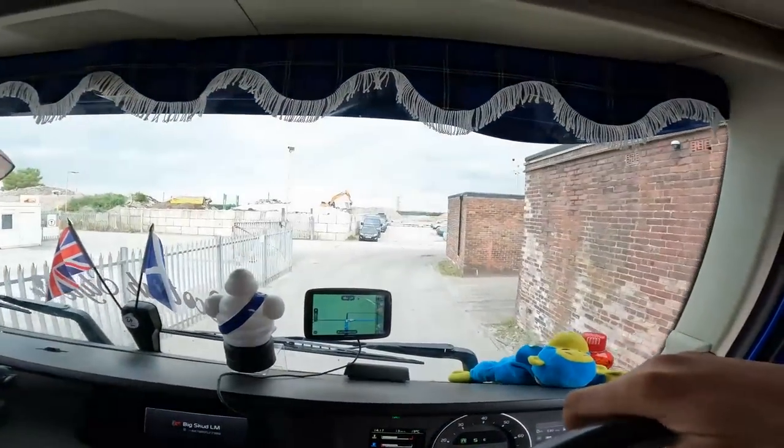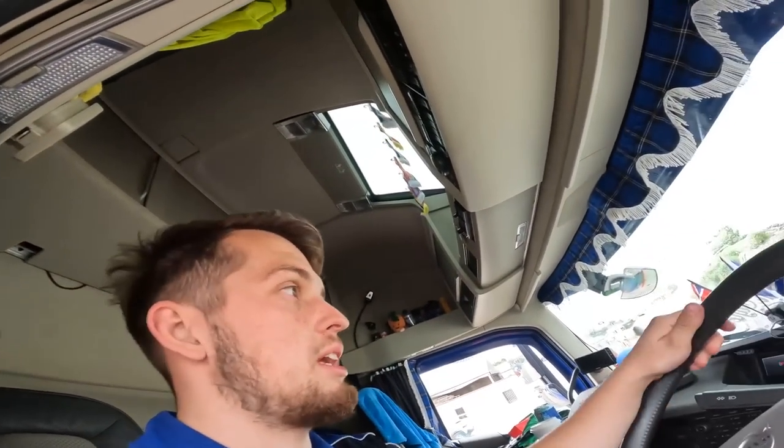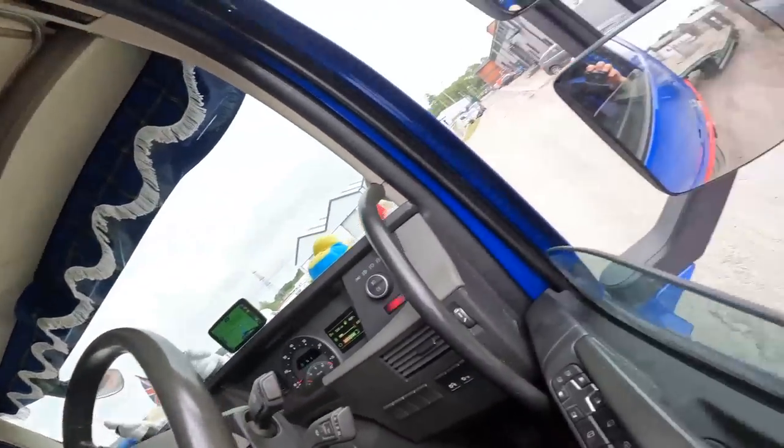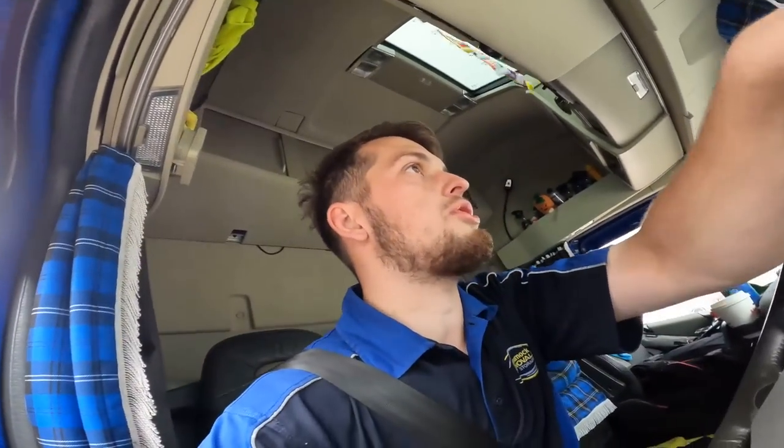Offloaded. We're just coming back around this corner here. Probably where this van is still sitting where it was before. Hopefully he's not moved back. No, he's gone. That was a quick offload for him. It only took me about half an hour to get all those machines off. Bags of room. Bags of room. Anyways, let's go on to Immingham Docks.